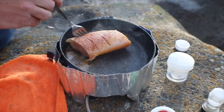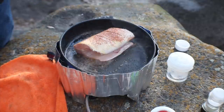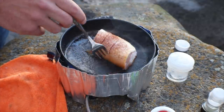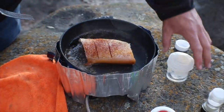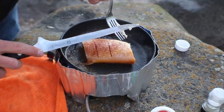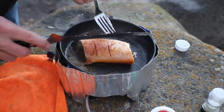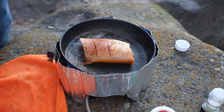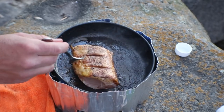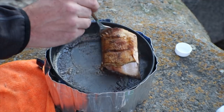The only way this is not going to be equal is because one of the golden trout is going to be warmer than the other trout, than the rainbow trout. But I already have a good reference for rainbow trout because I have caught and kept so many of them. So I guess it'll be fair. All right, that one side just about cooked through. Oh yeah. Flip it over.